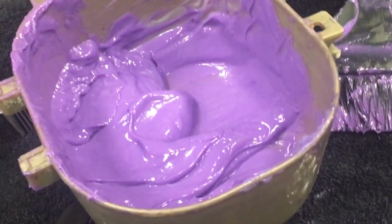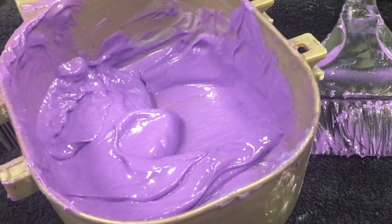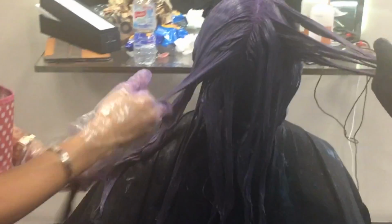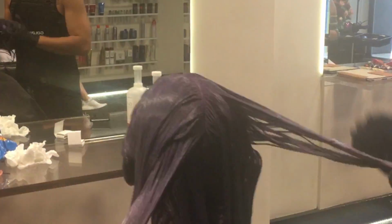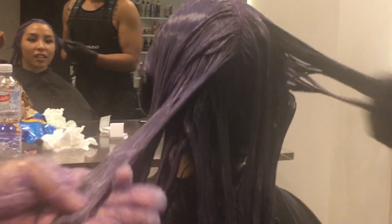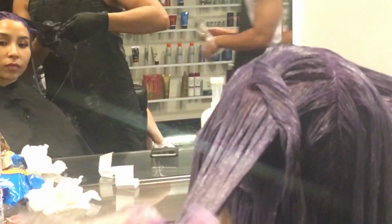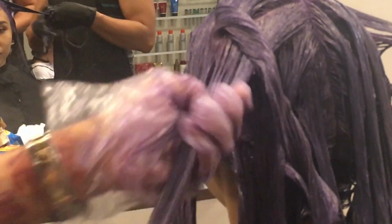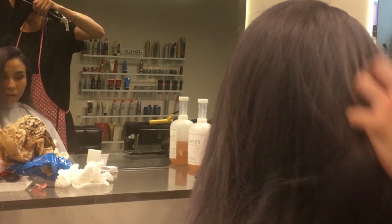Michelle ended up mixing a steel grey color with a bit of violet to achieve this unicorn color. That was applied onto my hair, and it was left on for about 30 to 40 minutes. I didn't want my hair to go too dark because I spent all that time bleaching it and making it really light. So we just waited to see how my hair would take the color. After that, my hair was washed and shampooed and blow dried and then styled. Voila, my hair ended up this color.